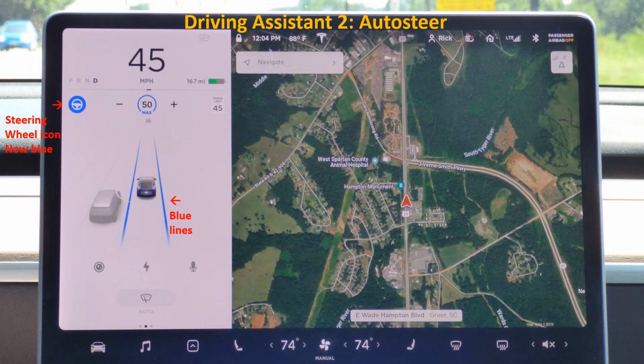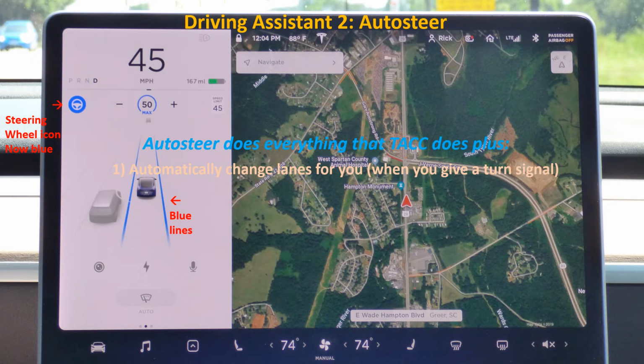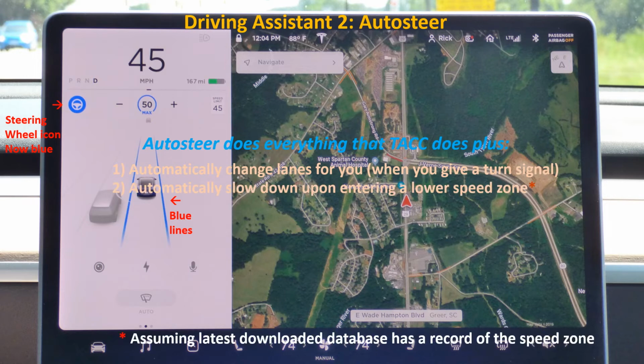You will even see the steering wheel turn by itself as the car makes its moves. Auto steer can automatically change lanes for you when you give a turn signal, but it will wait until it is safe to do the lane change before it does it. If your car suddenly enters a lower speed zone, it will automatically slow down to legal speed, that is, assuming the correct speed limit is stored in the car's latest downloaded database. Again, there are many more features than I have time to describe.